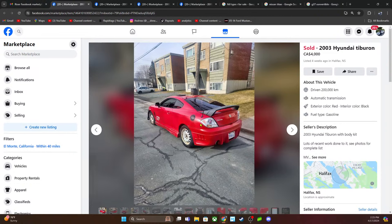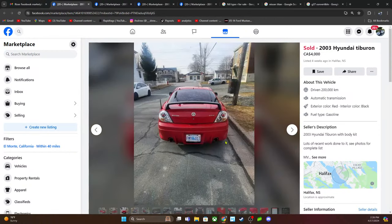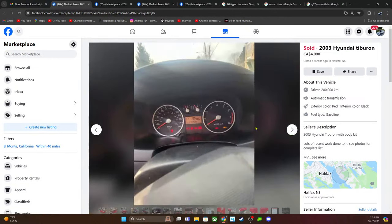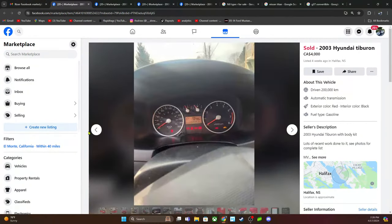I don't know. 2003 Hyundai Tiburon, $4,000 Canadian. I don't know what GTP stands for. Got that pussy. Maybe that's what it means. He's got that pussy. Sick Tiburon. Sick aftermarket headlights and taillights. The headlights do look awfully similar to Supras. Hyundai was straight up just stealing their shit. It's on Steelies, and he painted them white to let everyone know that these are, in fact, Steelies. I don't know why you'd paint them white.